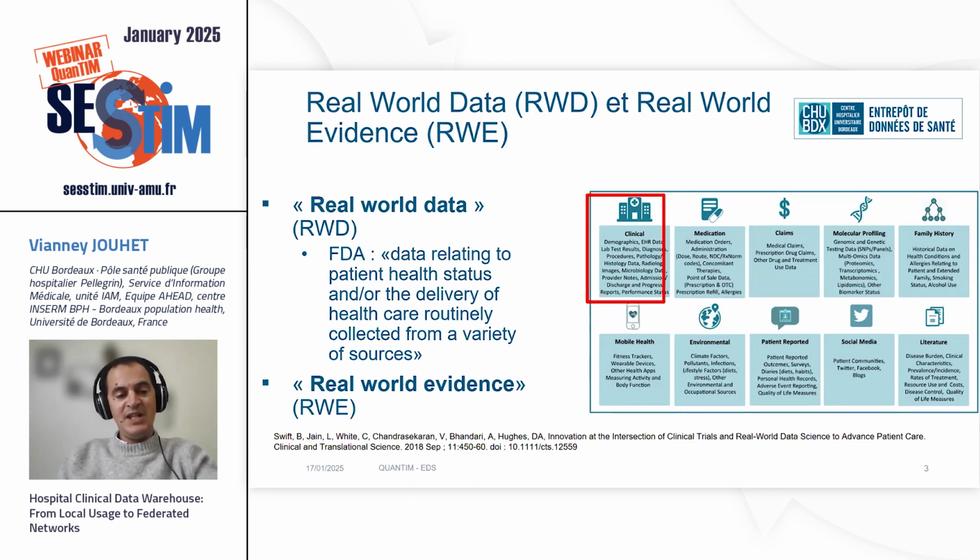From this real-world data, you may want to produce what the FDA calls real-world evidence. It's just to make the contrast with research data that are specifically produced for research purpose and for creating new insights about a topic. By opposition, real-world data and real-world evidence are built on top of data that are collected for healthcare purpose and that are reused in order to make new evidence.